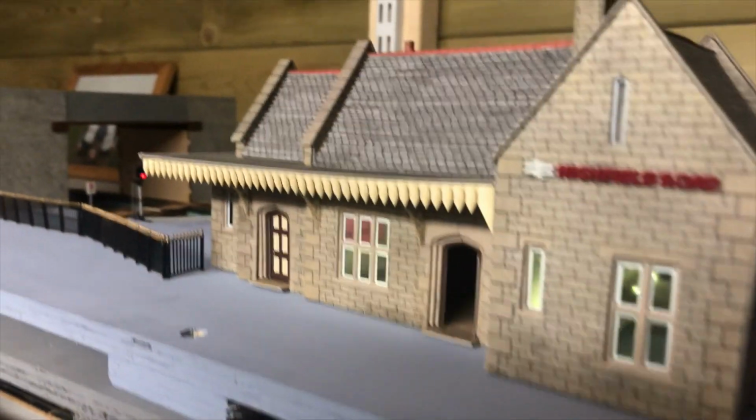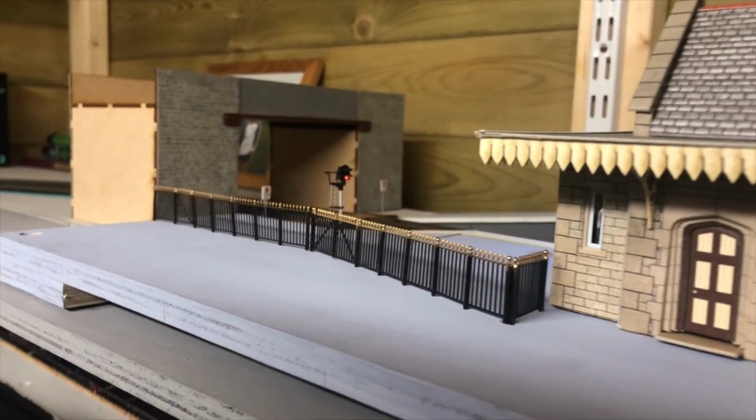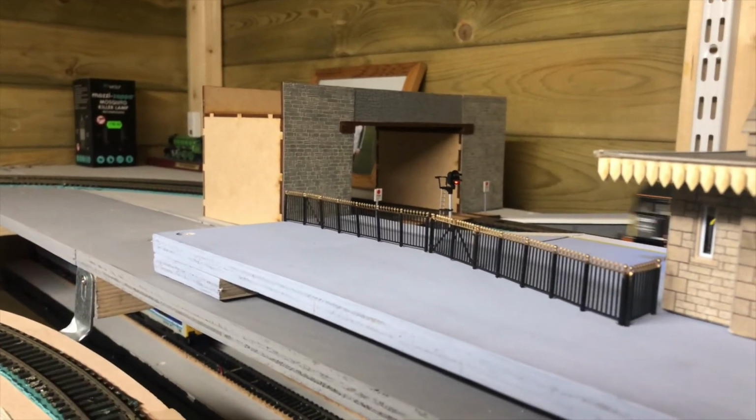Then coming over to this side again, we've got some more fencing. And again, this will be a little gravel car park here as well, because just off the camera here, in real life, there's a taxi rank.